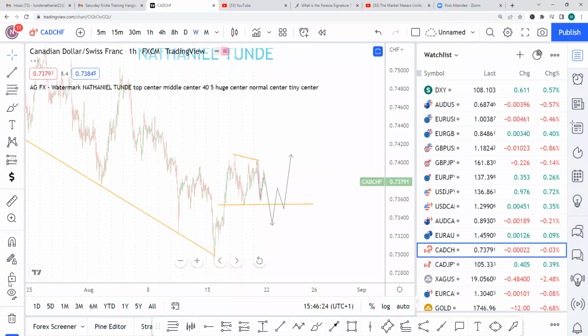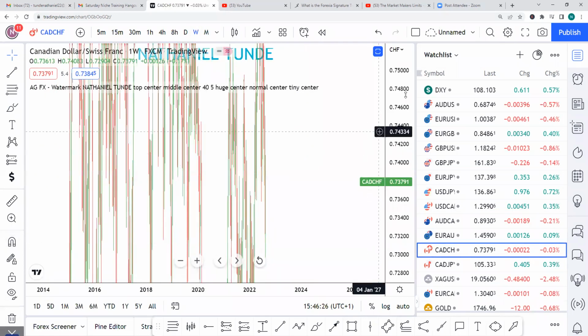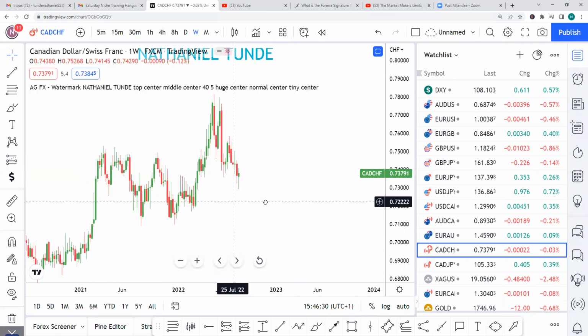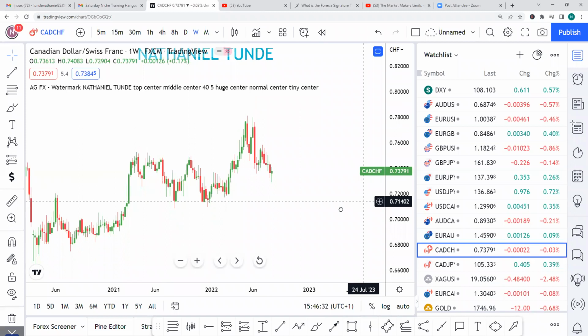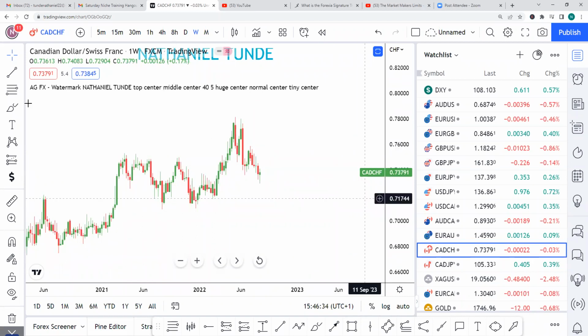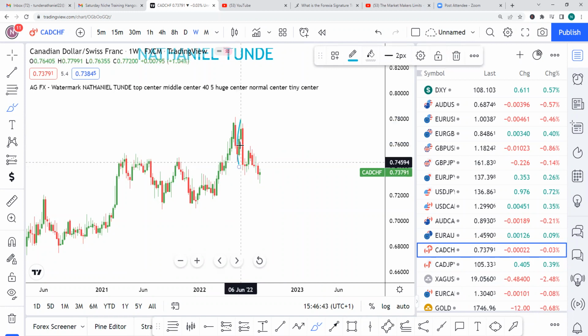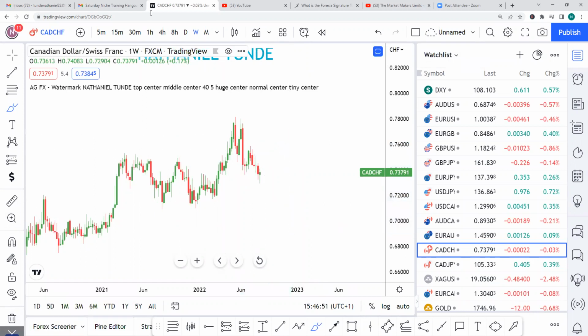CAD/CHF on a daily time frame, on weekly rather. You see, weekly is giving us no clue as to what is happening right now in the market. The only thing we can say is that we have a massive engulfing candlestick pattern here, which must be corrected, guys. Even if it has to go down, it must be corrected.